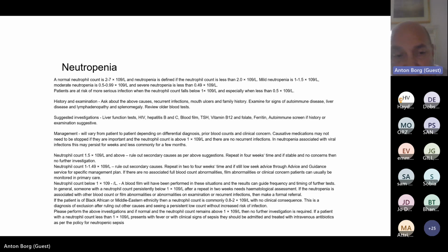Remember ethnic neutropenia of Africans and Middle Eastern ethnicity, whereby it's quite common to have a neutrophil count below 2, down to 0.8. Less than 0.7, you start to worry a bit that it's not a genetic and totally benign neutropenia. But you have to remember this is a diagnosis of exclusion, so you would want to investigate as above.